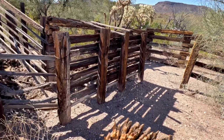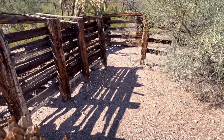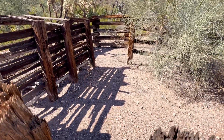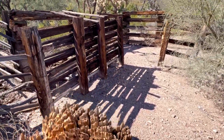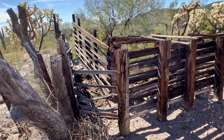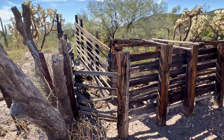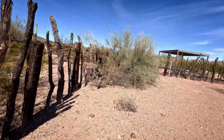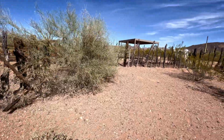The little chute that they run them through right there, so it kind of goes across here and then up into the truck or whatever they used back then. I don't know how old this is, but probably trucks. So I'm going to go around and see if I can get into this cattle area, but I'm not sure I can.